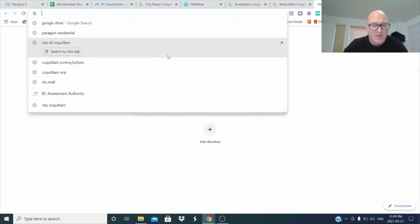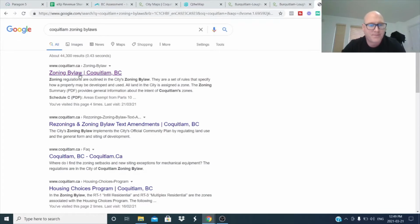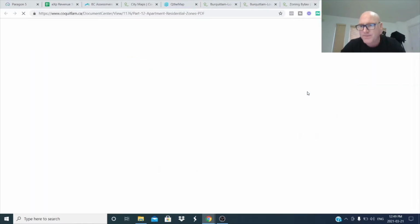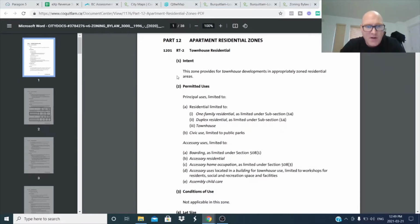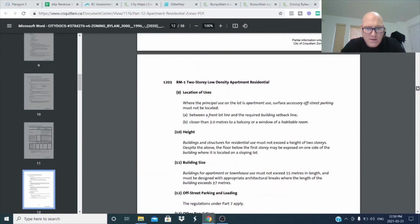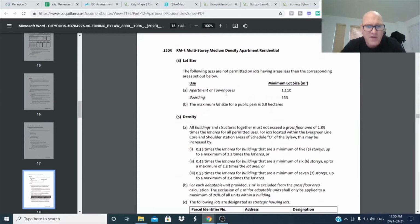So now we're going to type in Coquitlam zoning bylaws. And the zoning bylaw that we are looking for here is apartment residential. Again, this tells you what we can build, minimum lot size, density, etc. So it's RT2. We want to go find RM3. RM1, RM2, RM3. Okay, so here we are.